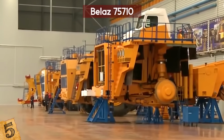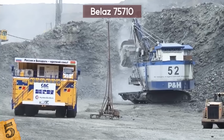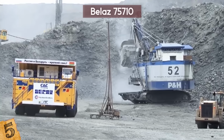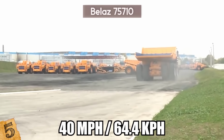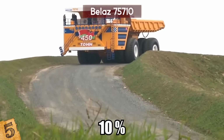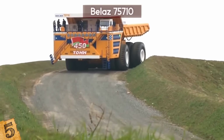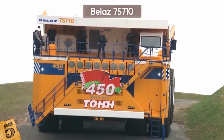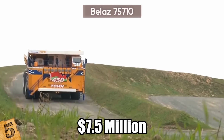If one of the electric motors fails, the truck can still be driven to a repair garage, which comes in handy since not many machines out there are capable of hauling this one. This guy has a top speed of 40 miles per hour and can climb a 10% gradient at 25 miles per hour. Not too shabby considering its size. This behemoth dump truck comes with a price tag of around $7.5 million.